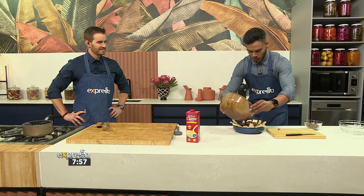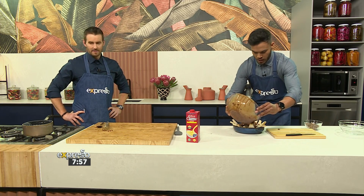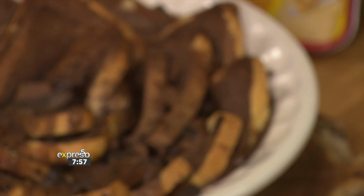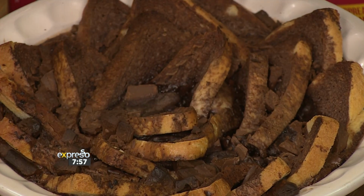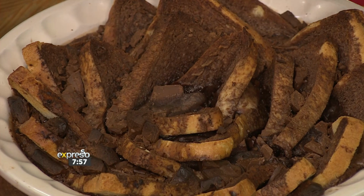Then again, just finish up that mixture. Just get it all over. It is like a bit of a French toast kind of vibe. Get it all layered up. And boom, we pop that in the oven, 180 for safety, 30 to 40 minutes.